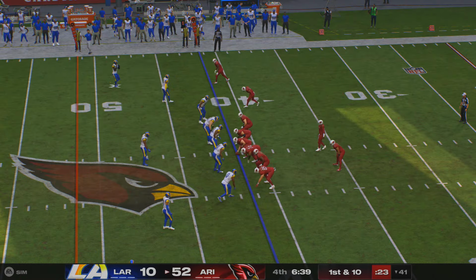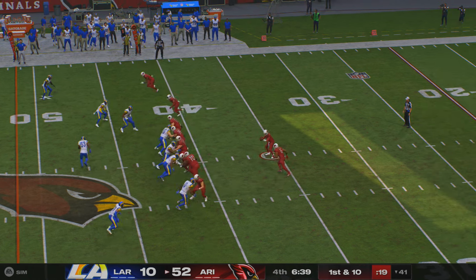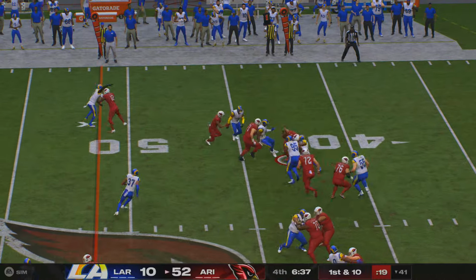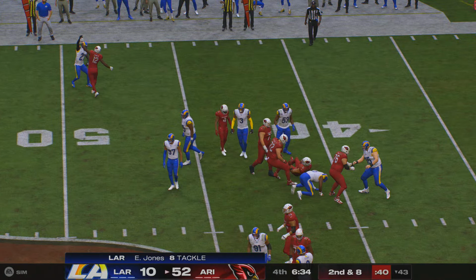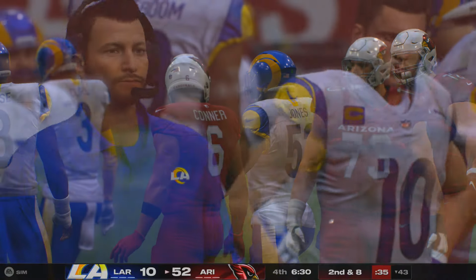Arizona's offense at the line, ready to get their drive started. Well, they don't really need the points here, Charles, given what we're looking at on the scoreboard, but they've scored on 3 consecutive possessions, 3 consecutive drives, and I'm sure that they would like to keep that streak going here and continuing to pour it on.